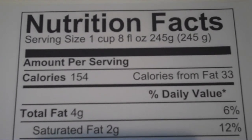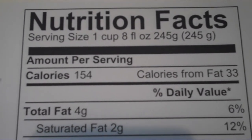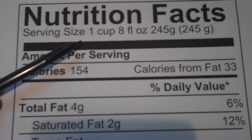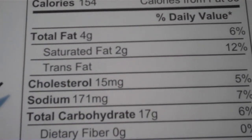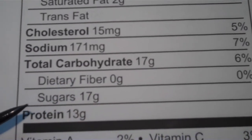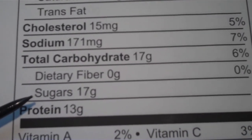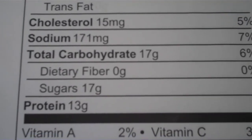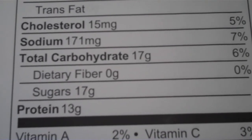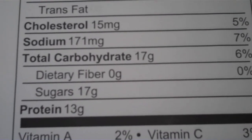Let's compare two representative samples from a container of plain yogurt and a container of vanilla-flavored yogurt. Here's an example of a nutrition label from a container of plain, low-fat yogurt. In this example, one serving size is 1 cup. And in this one serving size, 17 grams come from carbohydrates. All of the carbohydrates in this example come from sugars, which are a mixture of milk sugar or lactose and lactose that has been fermented into milk sugar galactose and glucose or blood sugar.